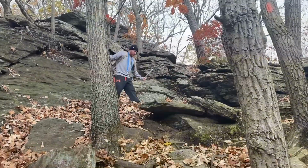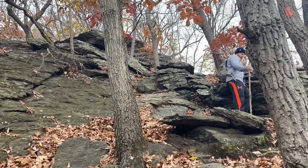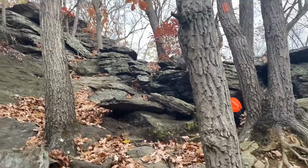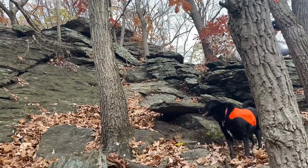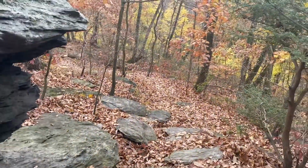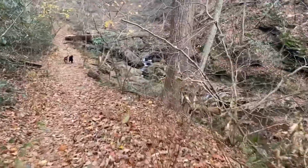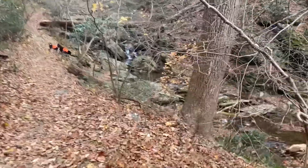So this is a pretty gnarly rock scramble we just came down. Makes it even tougher with all the leaves. Dogs are able to handle it all right because they got four legs, but us humans, not as easy. So we made it to Kelly's Run. Whole bunch of cool small waterfalls down here.